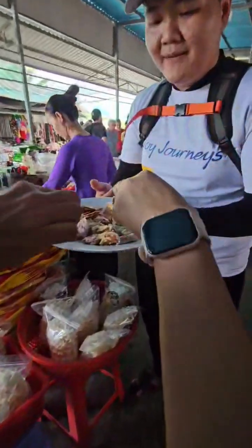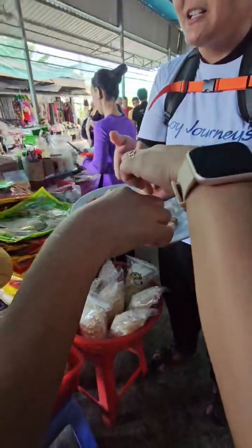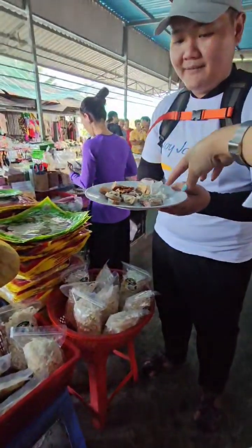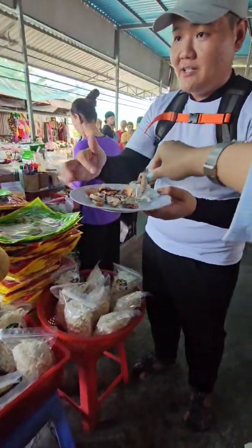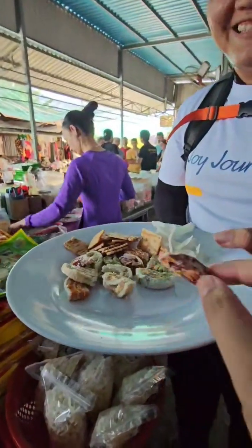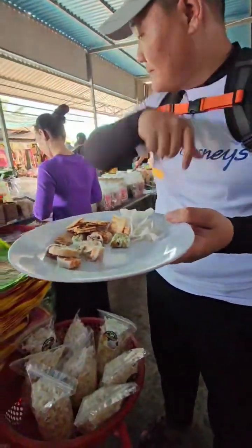Okay, so please try. What's the durian? This one is a coconut green cracker. Durian, what's the durian? Durian green. Durian is a yellow. Green. Yellow. Yeah. No, it's just original flavor. This one, durian. Violet is durian.